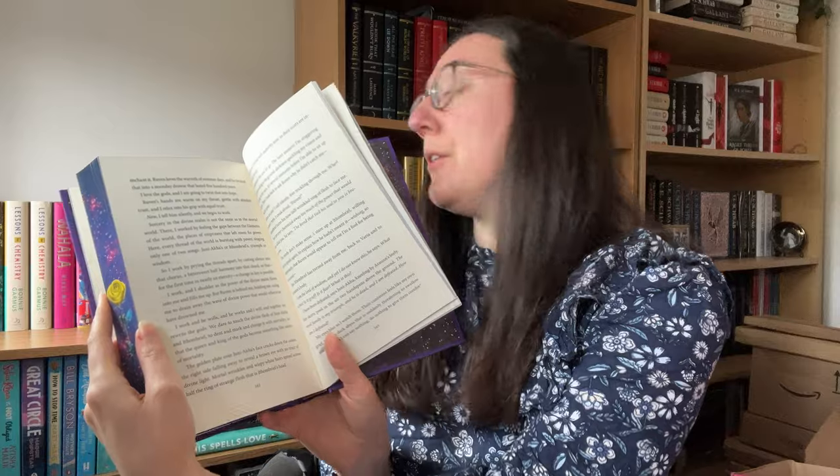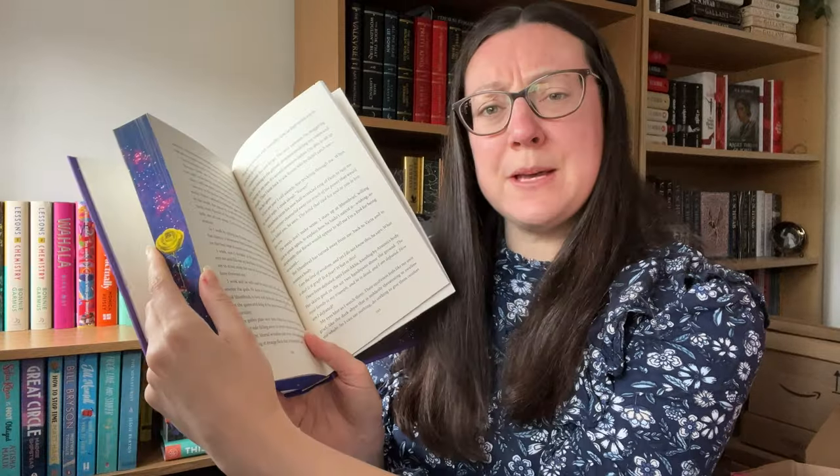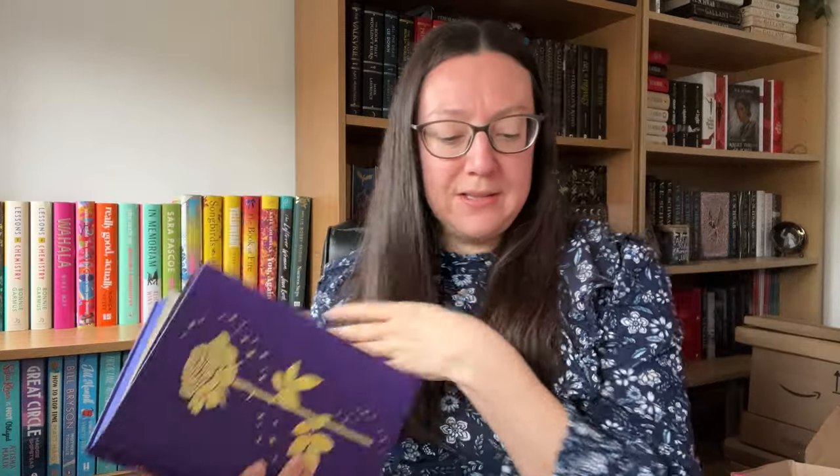No, I can't see anything, but looking at it, it looks like it's going to be quite a quick read. The pages aren't too font heavy, and there's about 350 pages in there. So let's have a little look at the synopsis.